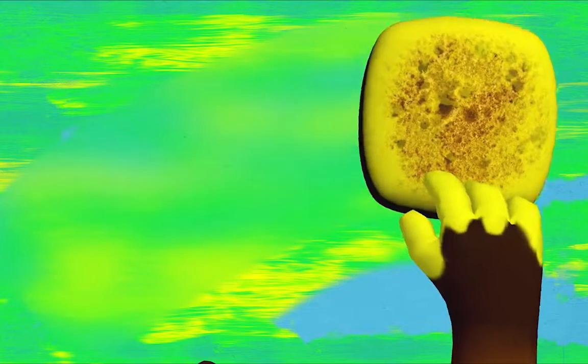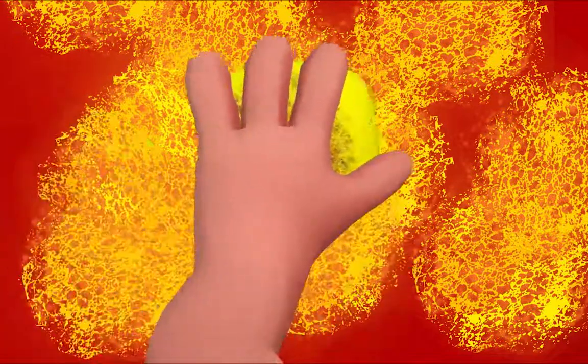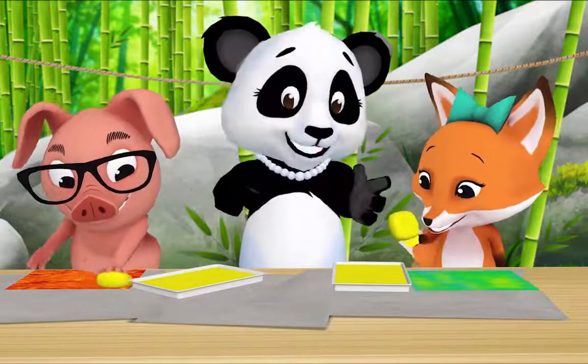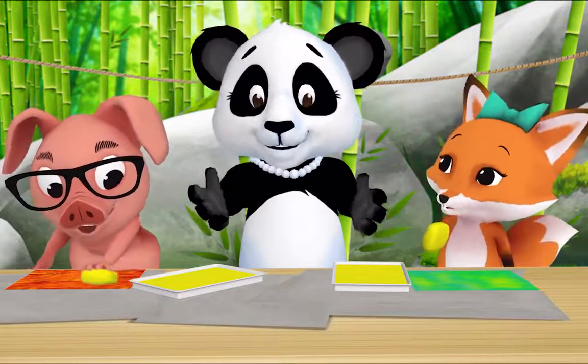Look how smooth it looks. I'm tapping my sponge. It looks rough, like rocks. Smooth and rough are textures. Say it after me. Textures. Textures.